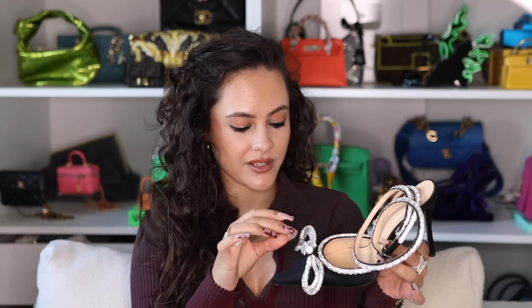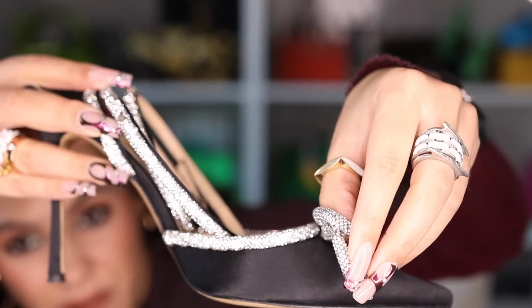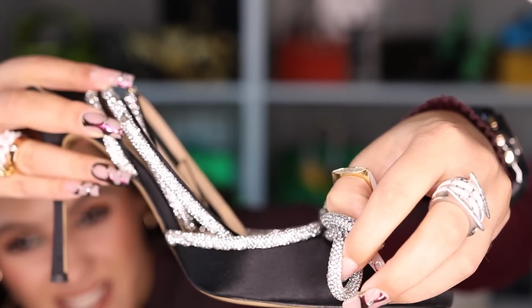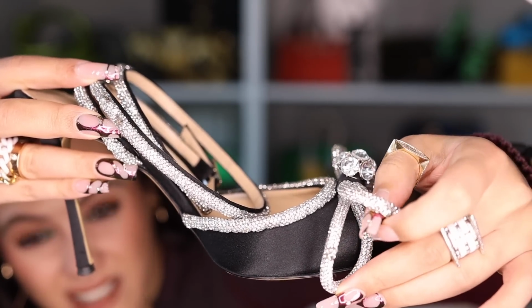Obviously it's got a very unique style. There is no doubting that this is a Mac & Mac shoe. Ah, you see, these bows have stuck to each other the way that I've positioned them. And be careful, because the way that I've stored this, the bows have stuck together. I told you it's like a glue. And there we go. You'll see some of the crystals have moved and rubbed off and everything else. Okay, well, note to self.